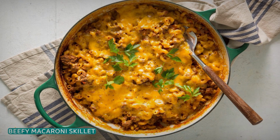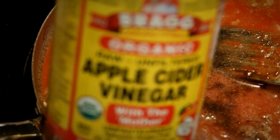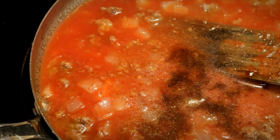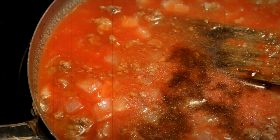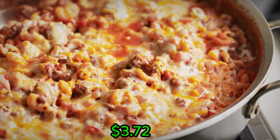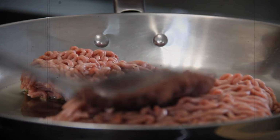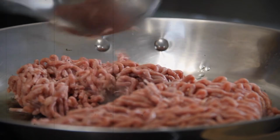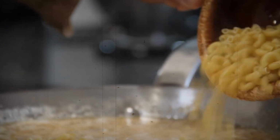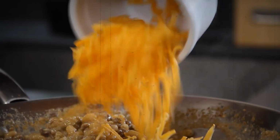Beefy macaroni skillet. When layoffs swept through steel towns in the 1980s, this one-pan meal became a staple for families suddenly living on unemployment benefits. For just $3.72, you can make a skillet that feeds 4 people. That's 93 cents per serving. All you need is a 1/3 pound of ground beef, a cup of elbow macaroni, an onion, a can of diced tomatoes, and a little cheese.